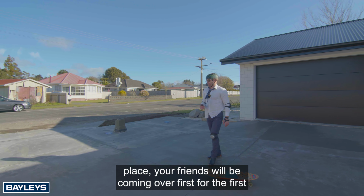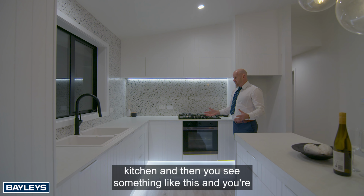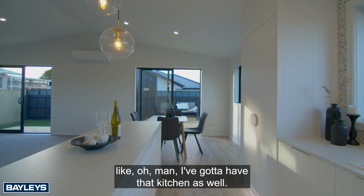You're sitting there on a weeknight, eh? And you're flicking through the TV and you see Grand Designs come on, and then they show you a picture of this bathroom, and you're like, that's it, that is the bathroom I want to get. The tile work, the standard is really high. Then they flick over to a kitchen, and you see something like this, and you're like, oh man, I've got to have that kitchen as well.